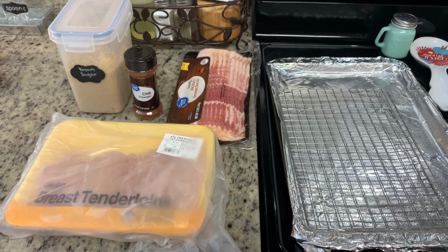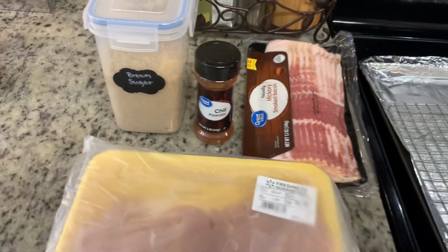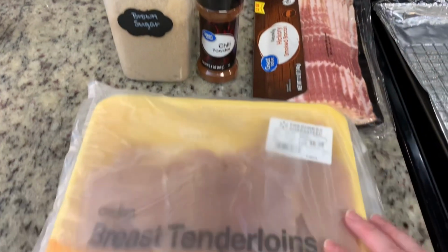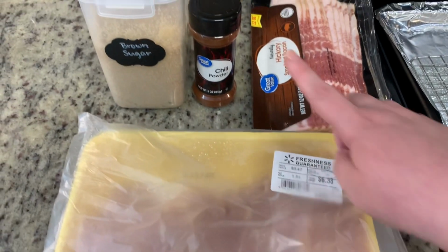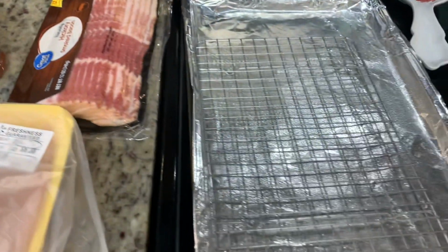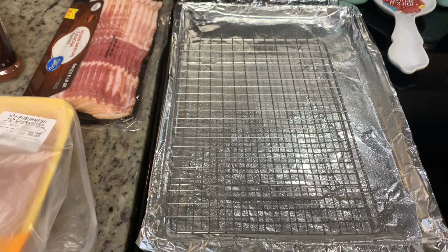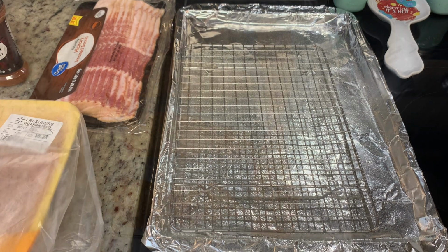All right, so for the chicken, in a small bowl, I just use a plastic bowl, I'm going to combine some chili powder and brown sugar. I eyeball it, but like I said, I'll have Tamara's recipe linked below. I'm going to take my chicken tenders, wrap them with a piece of bacon, dip them in the chili brown sugar mixture, and then here I have a sheet pan with some aluminum foil and then a wire rack on top of it. I would recommend using the aluminum foil. The sugar can get really caramelized and sticky.